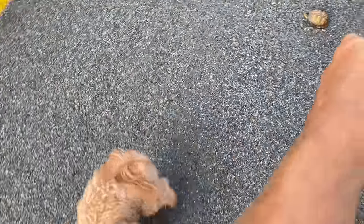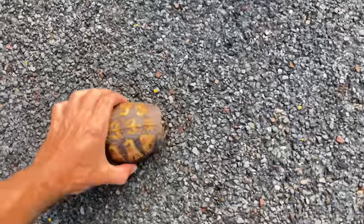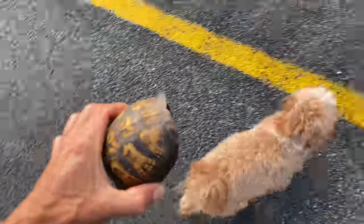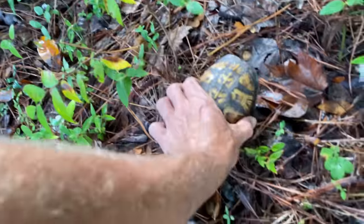Matrix, look, it's a turtle, boy. Back, we gotta save him. We gotta save him, boy. He's trying to cross the road, boy. Come on, let's take him over here. Right, so we got him way over here in the woods. All right, boy, let's go. Come on, boy.